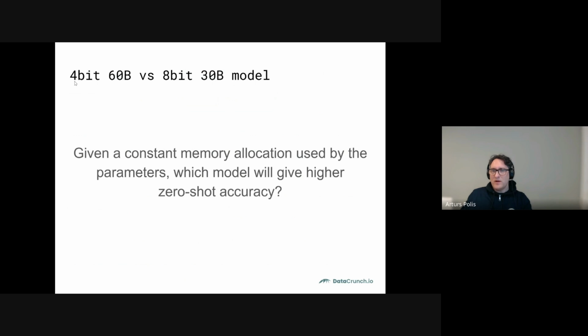So maybe could I have a show of hands who thinks that the 4-bit 60 billion parameter model will work better? All right, so at least from the on-screen audience, I see two people. Okay, and what about the 8-bit 30 billion model? Who thinks this one will work better? So 3, 4, and slightly more people think that this one will work better.